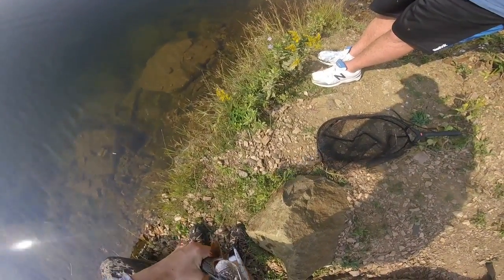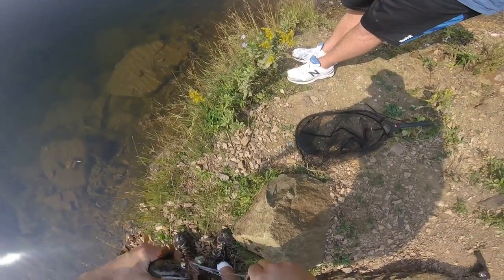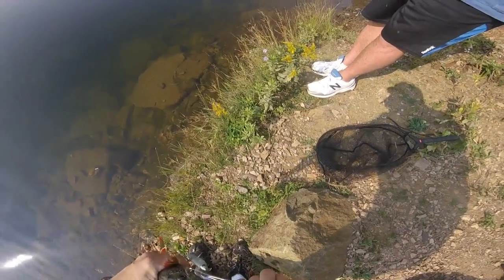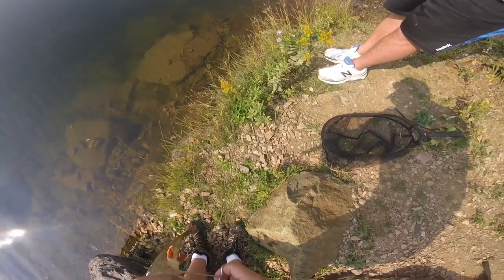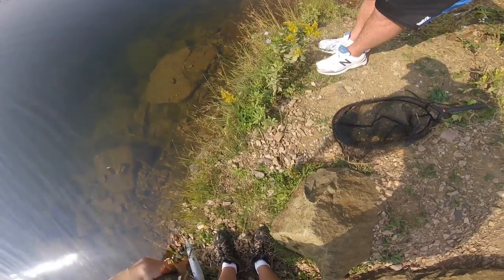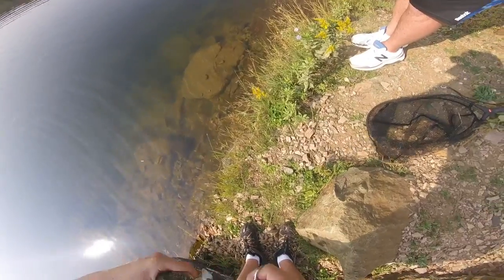All right, before I hook myself, there's that one. That's the biggest lake trout I've caught here, Grandpa. Oh, get off my finger. Oh, come on. Stay out of my finger. I think I've been retrieving it too fast. Yeah. No, stop. You're going to get a hook in me. Get out of there.